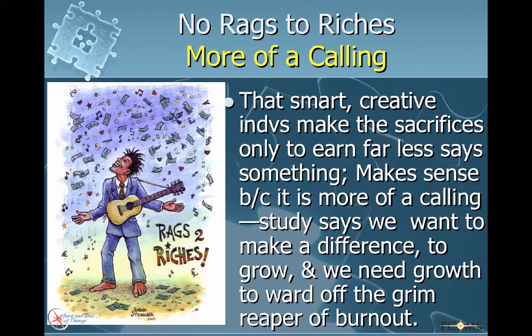And this study says we want to make a difference, we want to grow, and actually we need to grow to ward off the grim reaper of burnout. The secondary trauma stuff, many people think that's what burnout is about, but these researchers found that feeling stagnant, not growing, not able to maintain a viable connection to our clients, those things burn us out far more quickly.